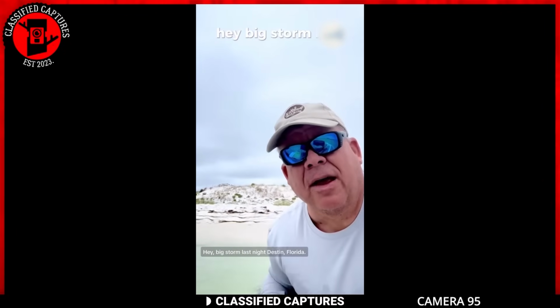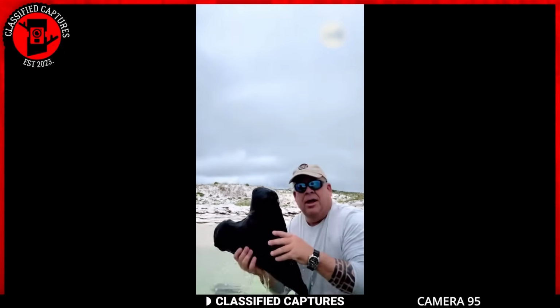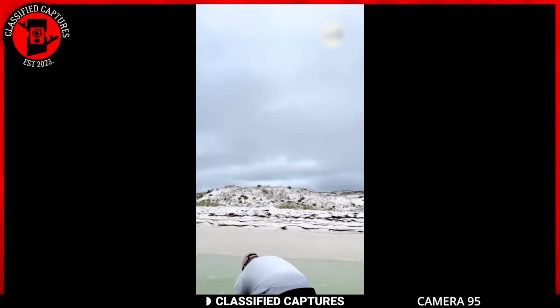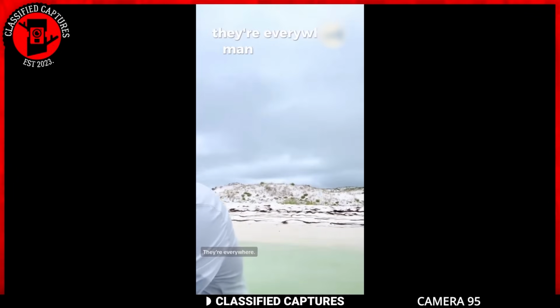Hey, big storm last night, Destin, Florida. These sharks' teeth are everywhere. Look, there's one. There's another one too. They're everywhere, man.